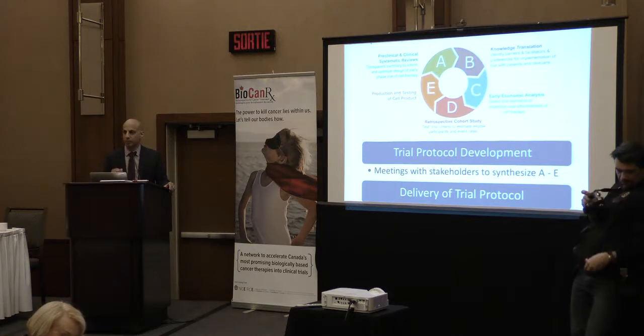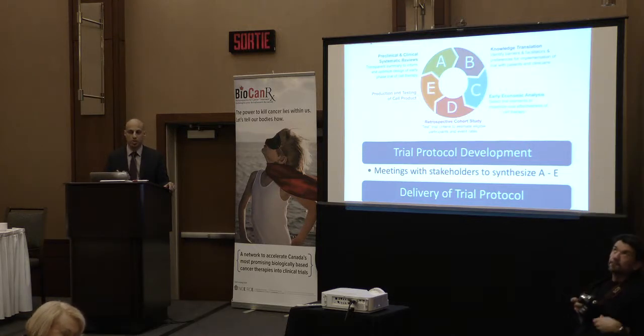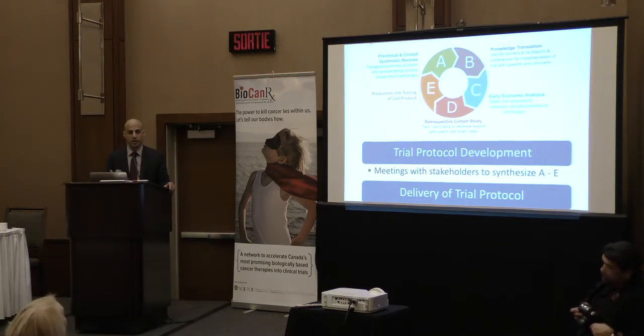So trying to understand the barriers and enablers for number one, patients participating in a trial like this, and number two, for physicians who are on the ground who are going to basically be asked to help recruit these patients. What are the barriers, enablers of that? And also these patients can get very sick, as I've already pointed out. So what would be the barriers, enablers for them providing ongoing care for these patients who receive CAR T-cell therapy?